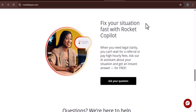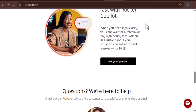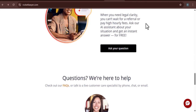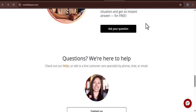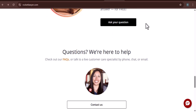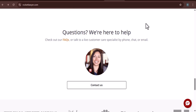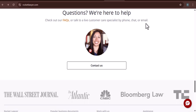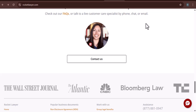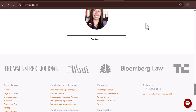Transitioning to Rocket Lawyer, founded in 2008, this platform operates with a slightly different philosophy, heavily emphasizing a subscription-based model. While you can purchase individual documents or services, Rocket Lawyer truly shines if you opt for their Rocket Legal Plus membership. This membership is often cited as offering excellent value for those with ongoing or recurring legal needs. With a Rocket Legal Plus membership, which typically costs around $39.99 per month, or less if billed annually, you gain access to an impressive array of benefits.